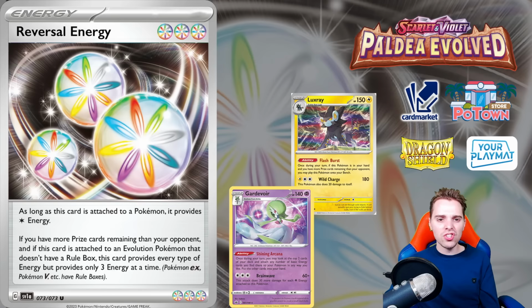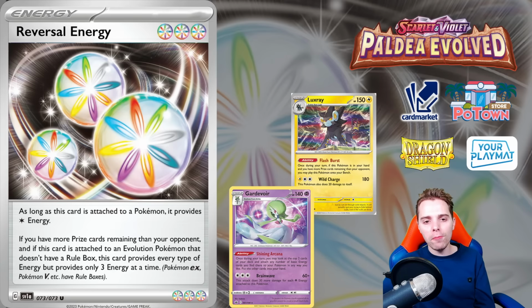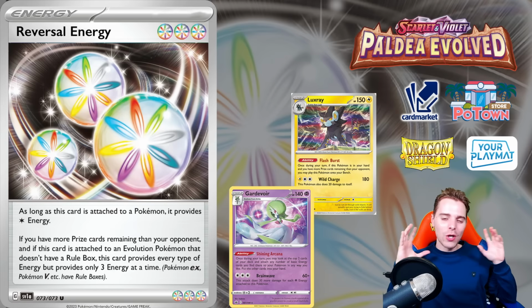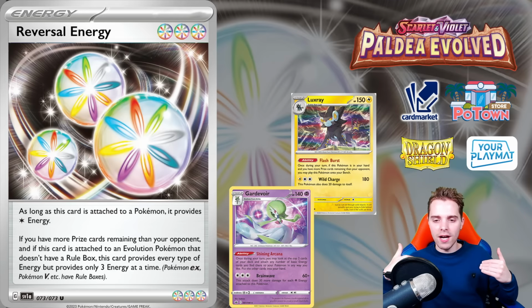Moving forward, number 7 is going to be the Reversal Energy. Reversal Energy is a crazy card. Let's just look at it. If you have more prize cards remaining than your opponent, and this card is attached to an evolution Pokemon that doesn't have a rule box, this card provides every type of energy, but provides only 3 at the same time. I could be seeing Wiglet strategies as a work trio. I don't even know. You can be playing so many wacky things. If you're behind in prize cards, it's gonna work.